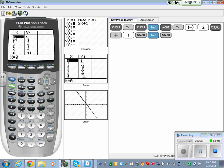So look, if we plugged in 0, guys, we would get 1. If we plugged in 1, we would get -1. If we plug in 2, we'd get -3. Let's say we want to see higher up into the negatives, we could scroll up. Because like I said, guys, I want to see on your XY chart at least a -2 to a +2. So I'm going to write that down.